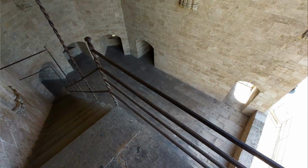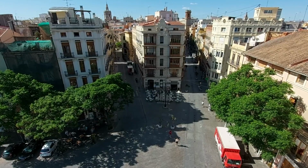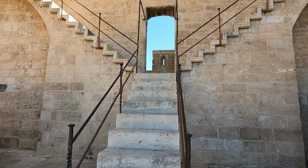Do get a nice view looking down. There we go. And right at the top, there we go. A nice little view overlooking the square behind. That's quite delightful up here. Now let's head up to the upper level and get a view overlooking the Turia.